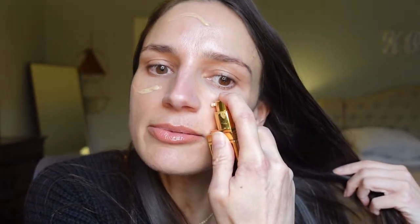I have some primer down already. I used the All Nighter primer, Urban Decay. I like that one. So let's go in with Champagne then. I can just put some of this on my face like this. I think I'm gonna start out with my hands, massaging this in, and then I will use the sponge as a last step if we need to.